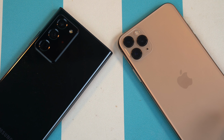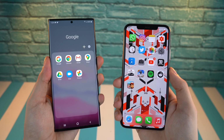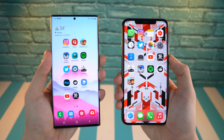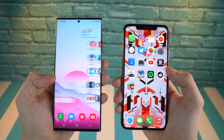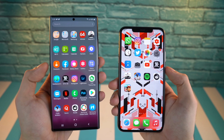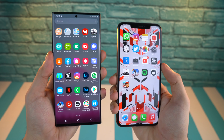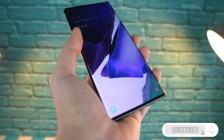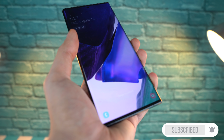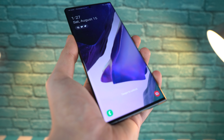Hey guys, it's time to do the speed test comparison of the Samsung Galaxy Note 20 Ultra against the iPhone 11 Pro Max. As always, I have the international Galaxy Note 20 Ultra that comes with the Exynos 990 processor, and we're going to see the real-life performance, how it actually performs, because there's been a lot of things going on. As for the detailed processor test, I will do that in the future, but this is based on opening applications that you normally use on your phone and basically checking out how it handles everything.